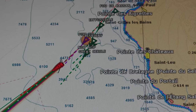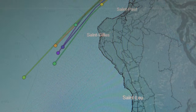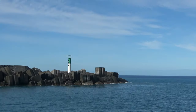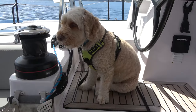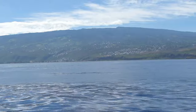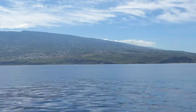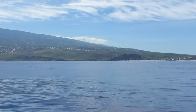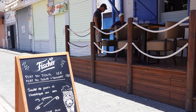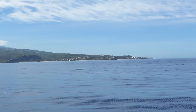We would have liked to stay longer, but the weather window was now, and all the rally boats left at the same time. Hi, Réunion. I wish we had more time to visit. This looks like a fabulous island. Hiking trails, really good restaurants, friendly people. We really wish we could have stayed longer.